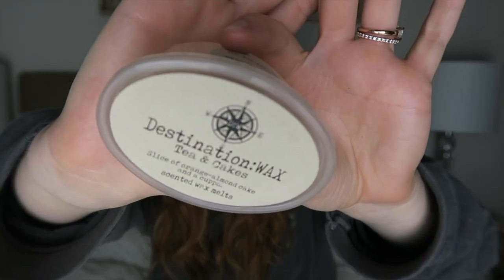The last Destination Wax I have here is Tea and Cakes, and this is hands down one of my favorite scents that they have. It's a slice of orange almond cake and a cuppa, and I think that just means a cup of tea, which you all know I love. Oh, this is so good. I love an almond cake. We had that as one of our wedding cake flavors, and just that zesty orange that is in it, and I think there's a little bit of an Earl Grey undertone.